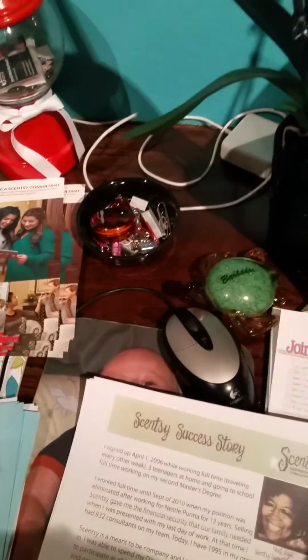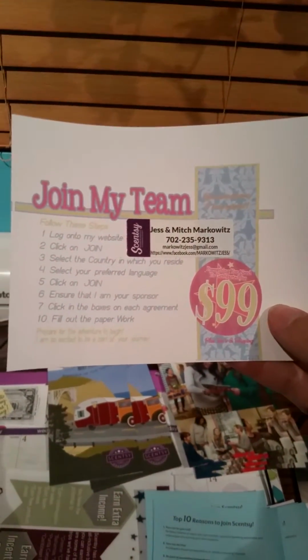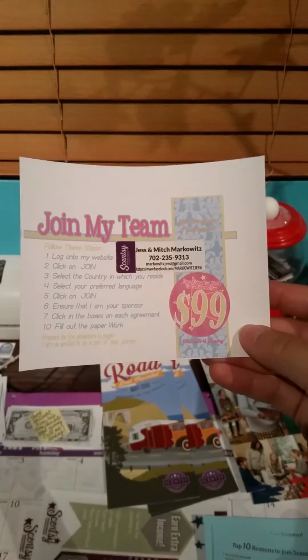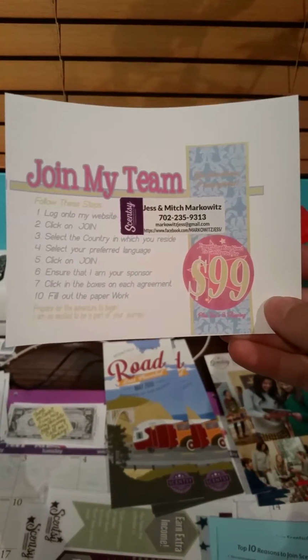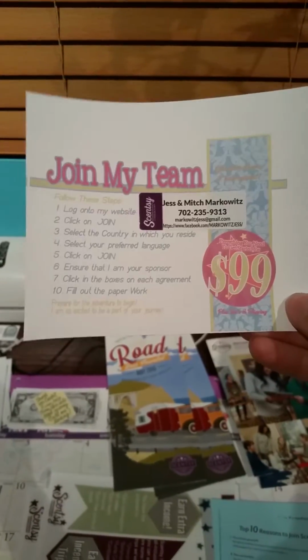And then last but not least, I have a call to action. I call this a call to action sheet. This basically just says what they need to do to get started. Again, it's been explained on here, but after going through and making their decision, this is the short and sweet version of, all right, let's get started. And so that's what this is.